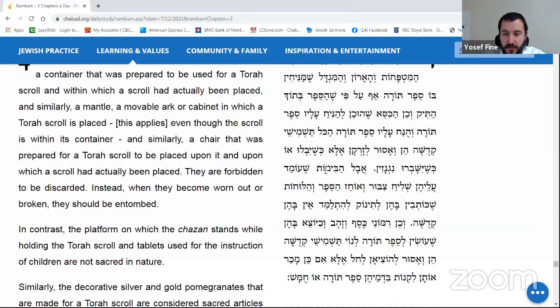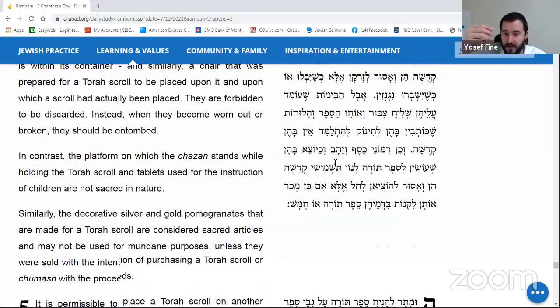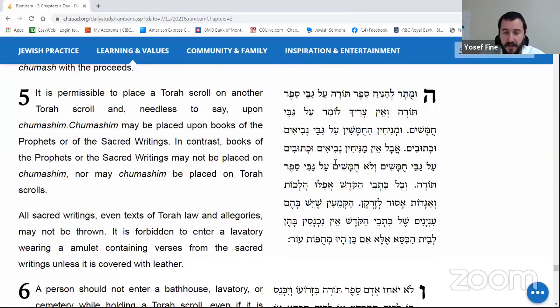But let's say the bima that the chazan stands on, and the place where children study, those don't have specific kedusha, specific holiness. Likewise, if you have those fancy crowns on top, or you have silver pomegranates or different things that make the Sefer Torah more beautiful, those are also considered holy. You cannot just use them for mundane things, unless you sold them in order to buy a Sefer Torah or chumash, then you can use them for mundane things.